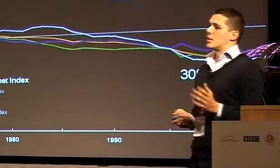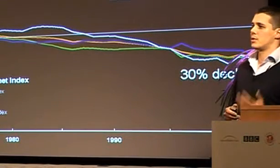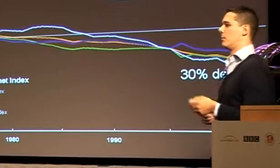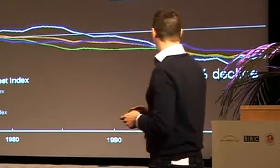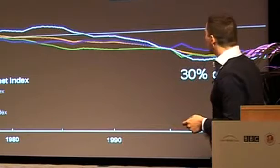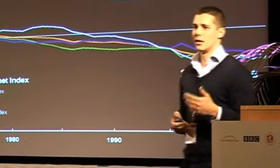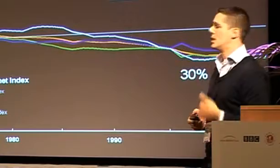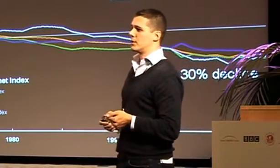And what it shows is, over a time period where human population has almost doubled, we've seen a 30% reduction in the number of individuals of species on our globe. Around a 30% decline. And we can see that across all different systems. It's the same in terrestrial systems, it's worse in freshwater systems, and it's worse in the marine systems.